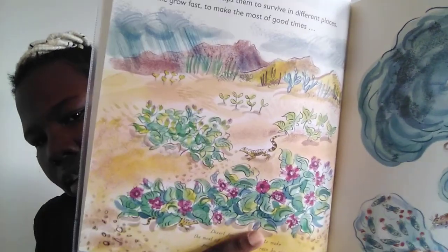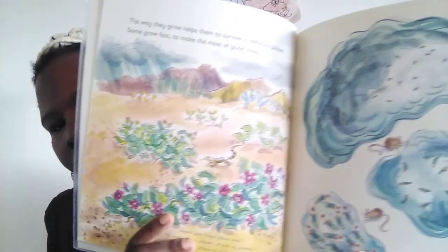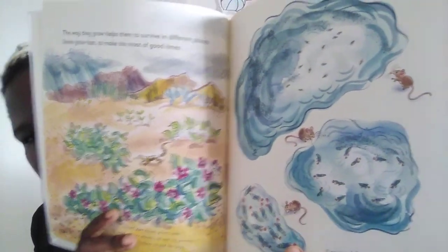Desert four o'clock plants make the most of rare showers of rain by growing from seed to flower in just 10 days. Turquoise killifish hatch, grow to the size of your little finger and lay eggs in 15 days, just in time before the puddles they live in dry up. So that's the plants, that's the flowers, and that's the fish, the killifish.